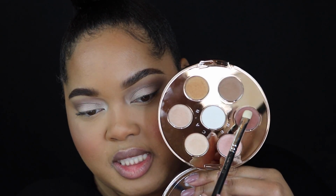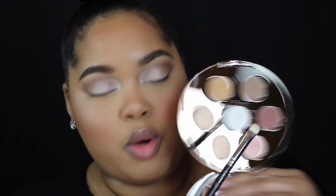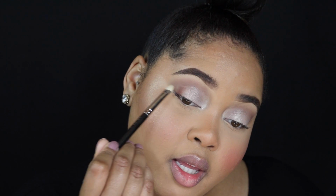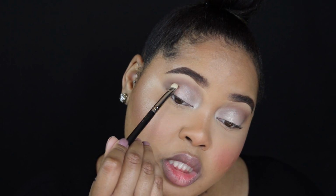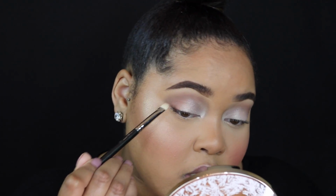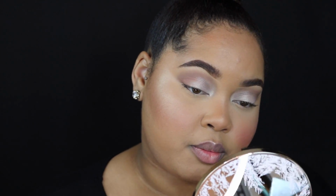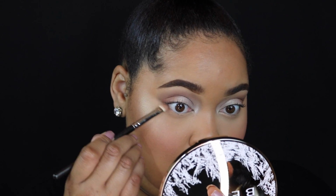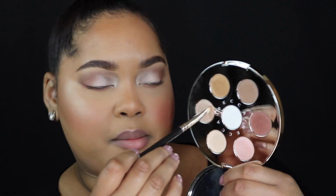And lastly, with the same brush, I'm going to take the color Hot Cocoa. I want this color right here on the very outer corner. And I'm going to blend this up onto my crease. I'm going to take that same color, Hot Cocoa, same brush, and I'm going to trace that along my lower lash line. I already have on my concealer today, guys. Then I'm going to take a mixture of Opal and Moonstone and put that on my inner lower tear duct.